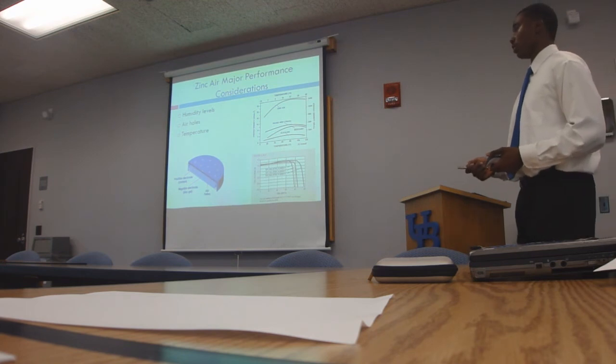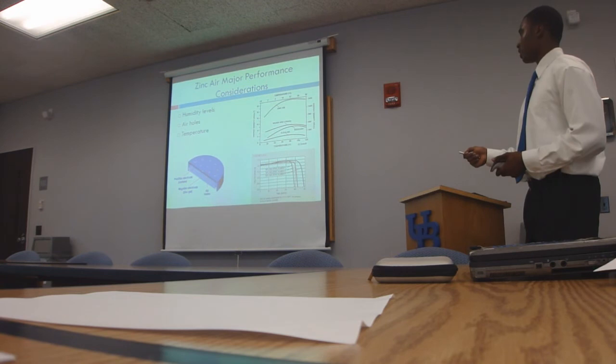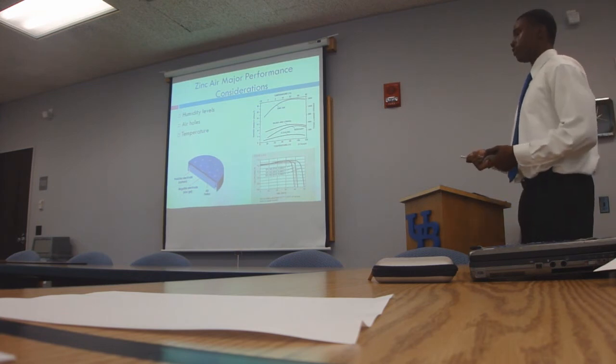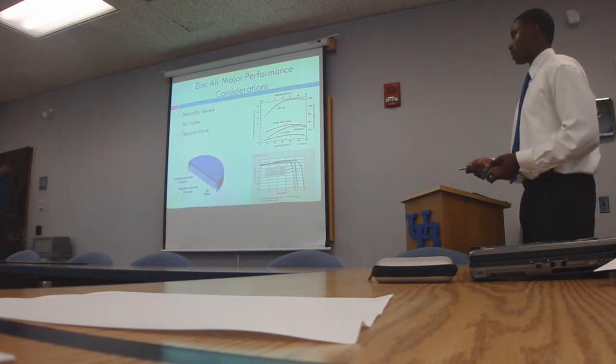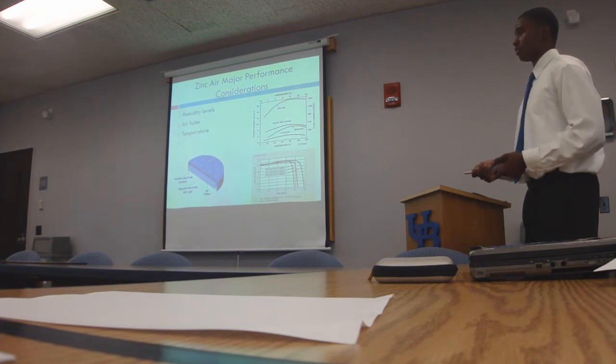And temperature is another major factor. As you can see in this graph right here, zinc air definitely needs a specific temperature to perform at its peak. And we performed our test around room temperature, which is around 21 degrees, and that didn't really change that much. But however, day to day, the temperature did change, and that affected my test a little bit. So the second time around, I created a more controlled environment, and it gave me a much flatter curve.